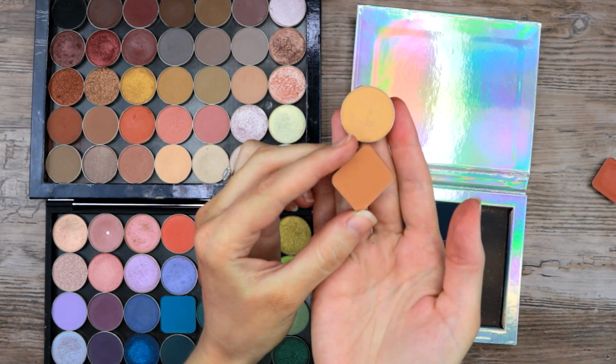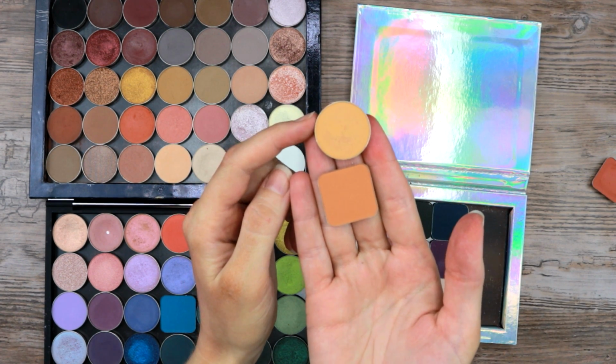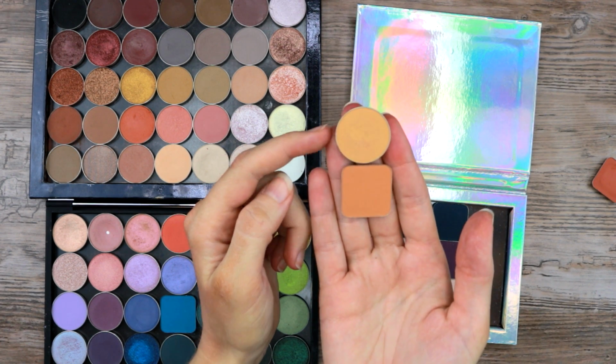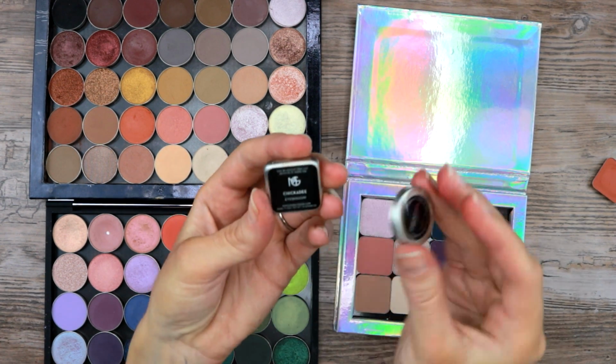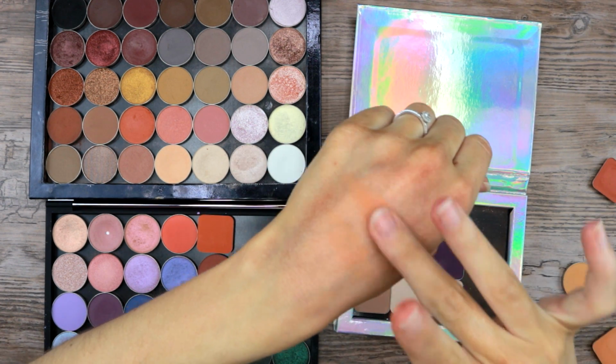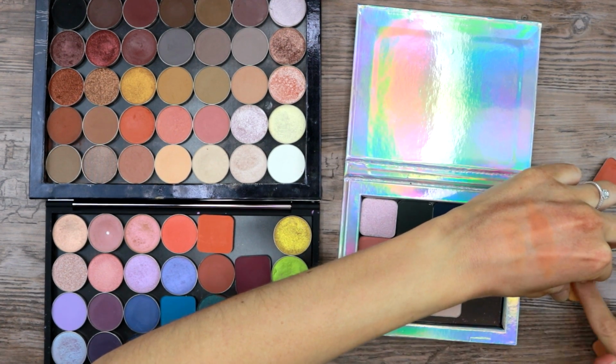Wow, there's such a difference between these. Oh my god, this is old Chickadee and this is new Chickadee. What's going on, you guys? This is such a difference. Am I even correct? Yeah, Chickadee. Wow. Oh, I swatched them in the wrong order, but this is the new one. And this is the old... My god, was the old one really that bad?